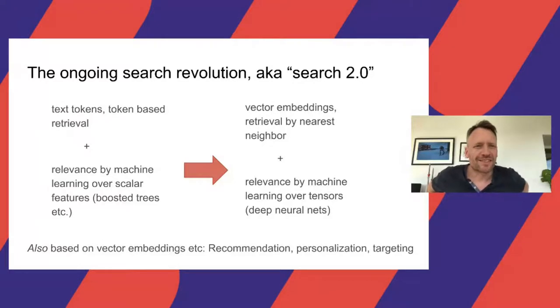Many of you probably know, but if not, there's an ongoing revolution happening in search, aka search 2.0, where people are moving from text tokens and token-based retrieval plus relevance using typically a fairly small set of scalar features and gradient boosted trees for machine learning for relevance, to embedding both the queries and the documents in a vector space and doing retrieval by nearest neighbor in this vector space, and then doing relevance typically using some variant of deep neural nets, which means using large tensors with maybe thousands or millions of features.